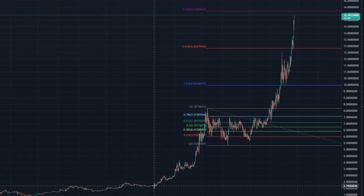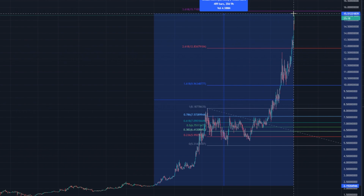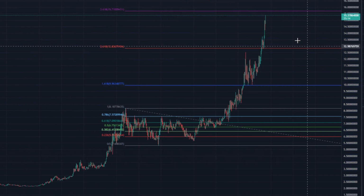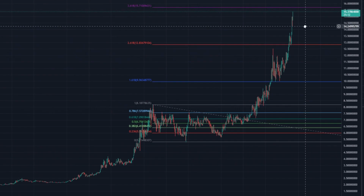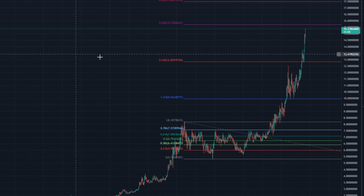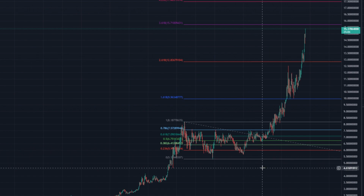If you look at the past 20 days, it's already done a 6x. But this market is going crazy. It's going rampant right now, and it is looking very, very good. So what I want to say is, is this the next Solana? Quite possibly, but I think it's really just Solana at an earlier stage of its cycle.